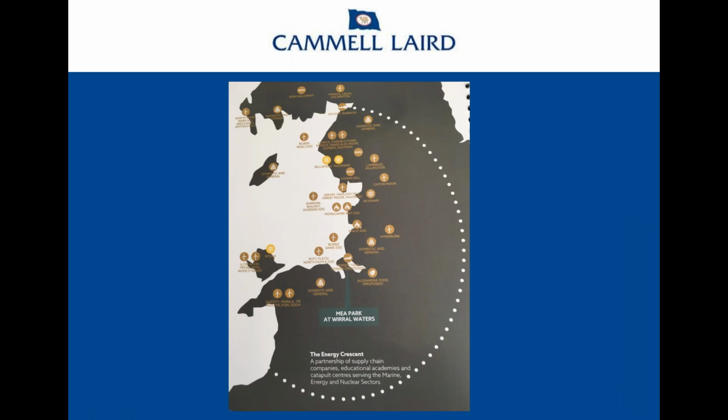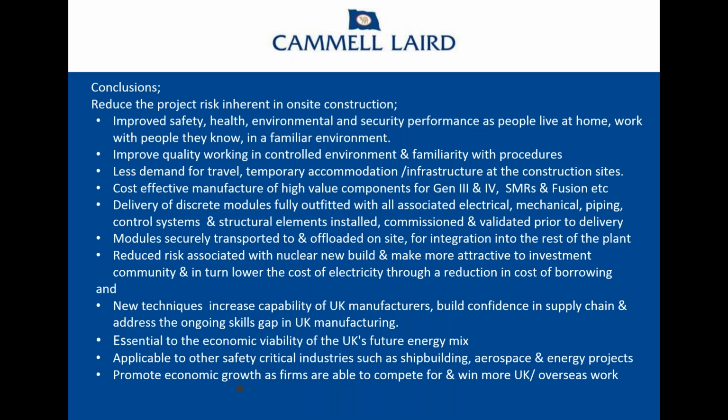So we see ourselves in an ideal position for module build. We call this the energy crescent. There's all sorts of words used. You'll notice we encompass within here the Moorside site and Sellafield, and it sweeps all the way around to Wylfa, bringing in the major engineering capabilities of Warrington, Manchester and Liverpool, and certainly a lot of the key universities of Manchester, Liverpool, Leeds, Sheffield, and so on. We saw this as a potential centre for building these large units. And as I said earlier, we're about 16 hours away from Moorside or from Wylfa, but it doesn't matter if it's 40 days, say, to go around to Japan.